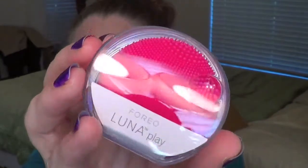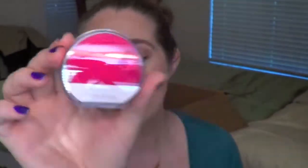Next up is the Luna Play Foreo. This is a facial cleansing device, and this is the miniature size. This is a $40 product on its own, so that's $40 of the box right there. Now, this is one of those products that is like a tester. You get about 100 uses, they claim. I already have had a tester one. I have purchased it on my own. I do not think you get 100 uses. I think you get about 50 uses.